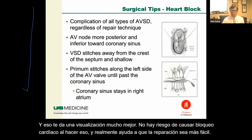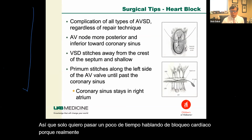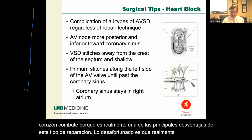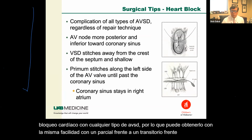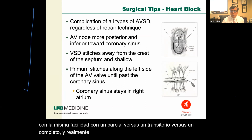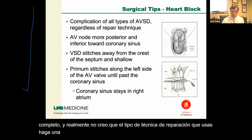So I just want to spend a little bit of time talking about heart block, because it's really one of the major downfalls of this type of repair. The unfortunate thing is you really can get heart block with any type of AVSD, so you can get it just as easily with a partial versus a transitional versus a complete. And I don't really think that the type of repair technique that you use makes a big difference. So I don't think there's a higher incidence with a one patch versus a two patch versus a modified one patch.